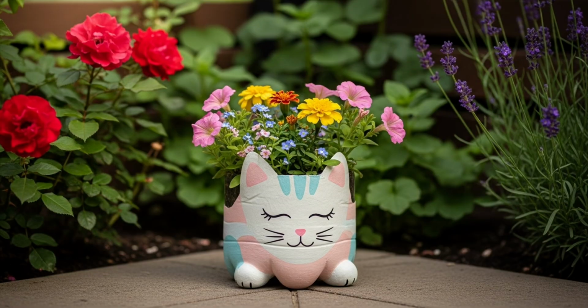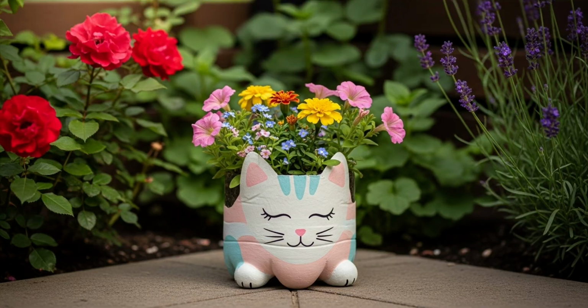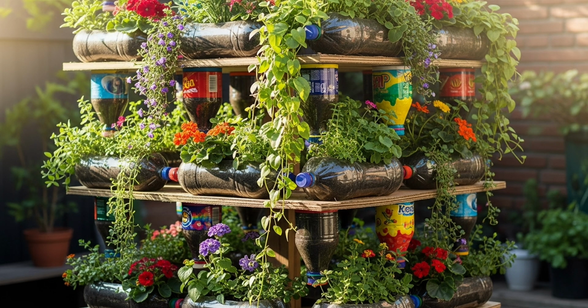an automatic plant watering system made from used plastic bottles. This simple system ensures plants receive water regularly, even when homeowners are away. The creation process is very easy.